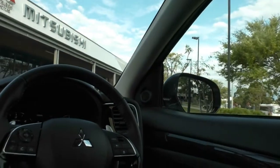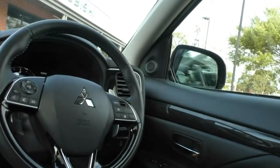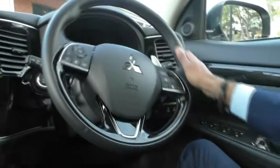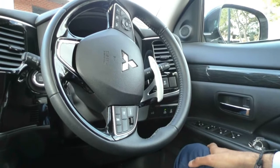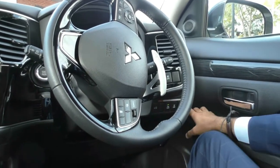Sorry, there's a bit of dust there. Now there is a button there that lets you fold the mirrors in, so it'll protect you at shopping centers and in car parks in tight spaces from other people hitting your car, because there are a lot of careless drivers out there these days, unfortunately, who don't care about side mirrors, but that's a story for another day.